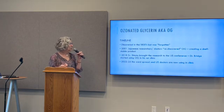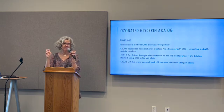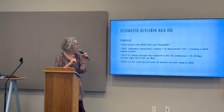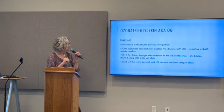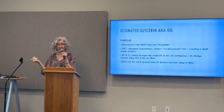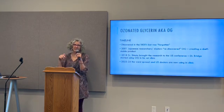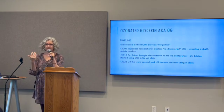But in 2001, the Japanese researchers decided to look a little bit further, and they rediscovered it and started creating a shelf-stable product. So you'll see, when we get a little bit further, the stability of OG. And then in 2018, Dr. Shiota brought the research to the US conference, like I mentioned, and then Dr. Bridge started using it more extensively. And then last year, or probably 23, 24, and then this year, the word's really spreading.